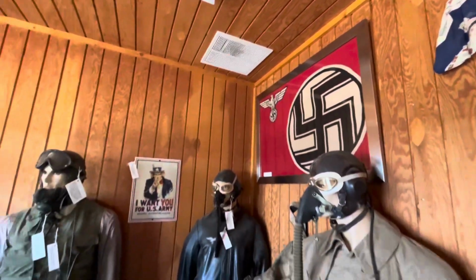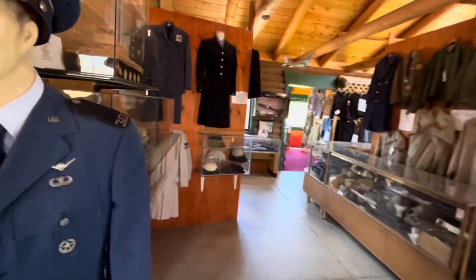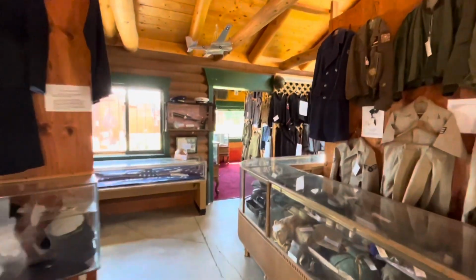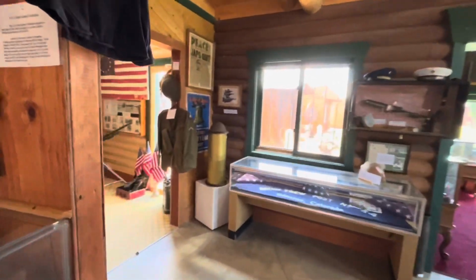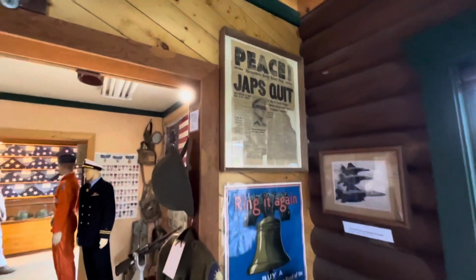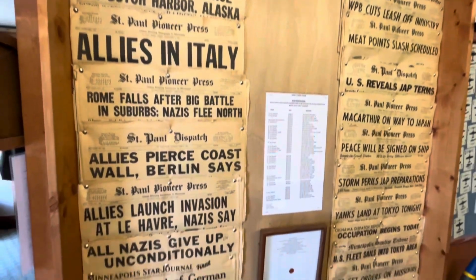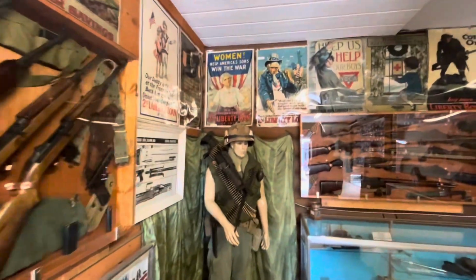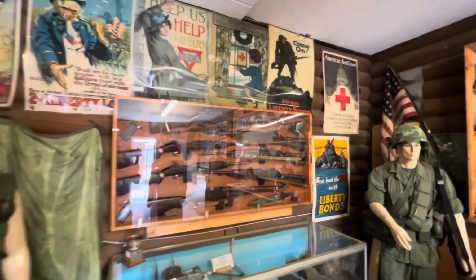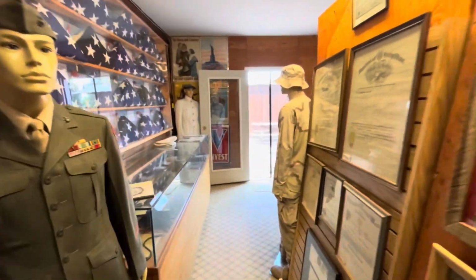A lot of the old guns and uniforms and a bunch of newspaper clippings. Very thorough museum. And if you're into military history, which is a big part of our country's history, then this would be certainly a building you would want to check out. It's like I said, very thorough. Got all kinds of stuff from, I'd say a lot of World War II stuff, but I think other ones as well. But appeared to me a lot of World War II stuff in that building.